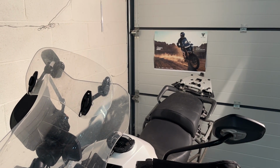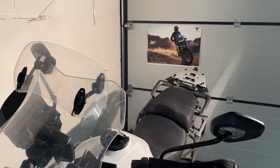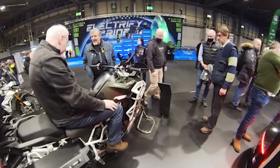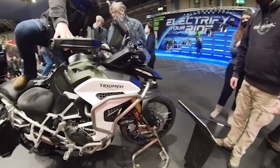So we've seen all the big announcements of the new Tiger 1200, the 2022 model and onwards. It's a completely new bike, new frame, new engine, new everything pretty much. There's one or two things that are carried over from the old bike, and there are some snippets under the hood that weren't dead obvious when the bike was launched.